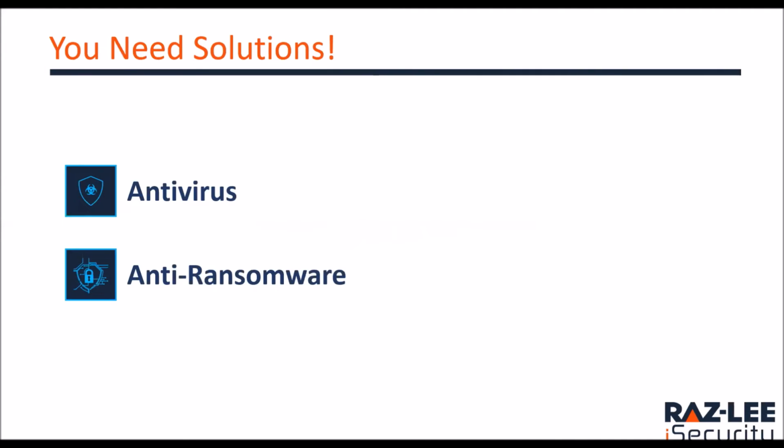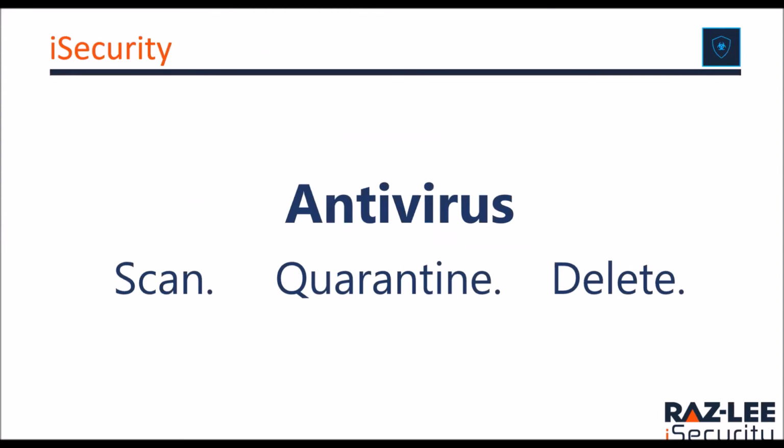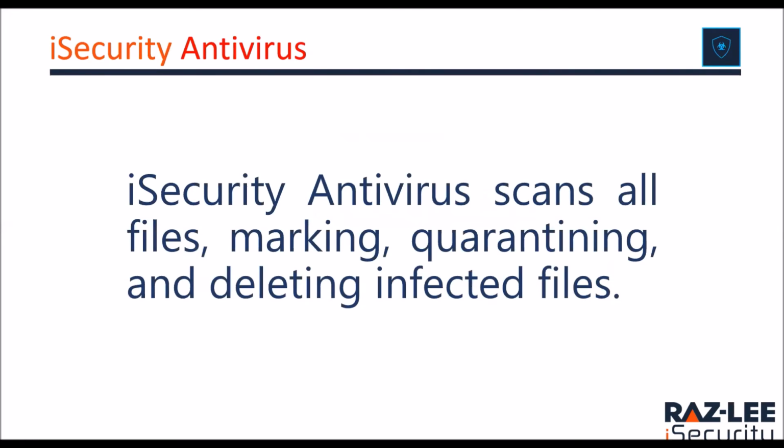So first, we will talk about antivirus. Antivirus needs to scan, quarantine, and delete. It scans all the files, marking, quarantining, and deleting the affected ones. Because you are on an IBM server, an infected file probably came through the IFS, because the virus cannot propagate itself in the IBM system.